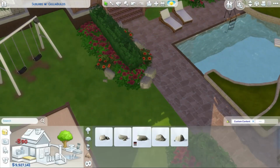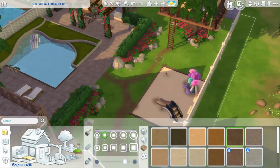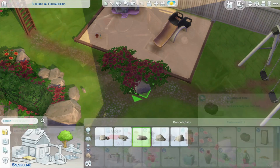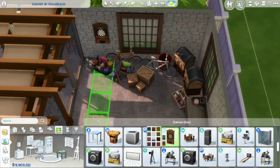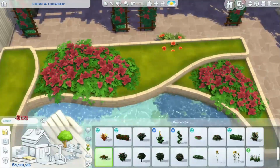But we have both used practically everything else, except for a couple of game packs. But yeah, a lot of packs have been used for this house. Personally, in my half of the house, I've used a ton of Seasons and Cats and Dogs, and also Eco Lifestyle, because these are the packs that I mainly use more frequently.